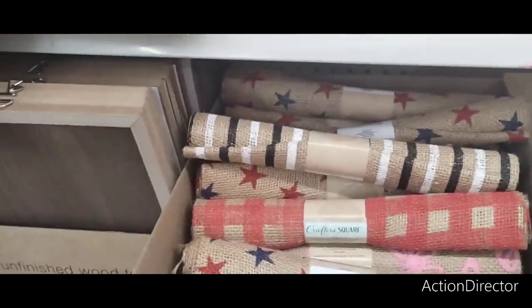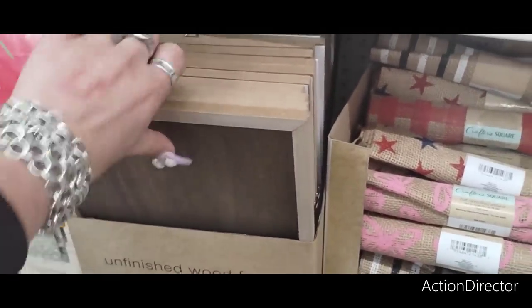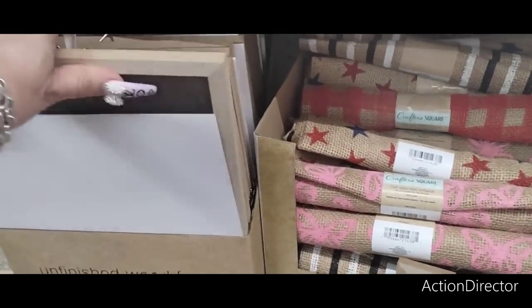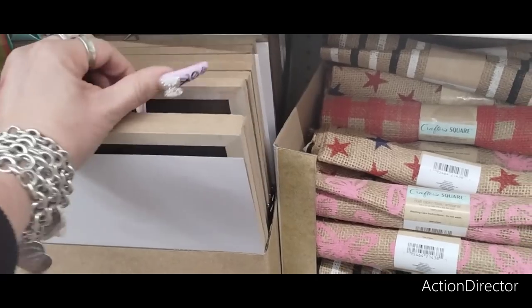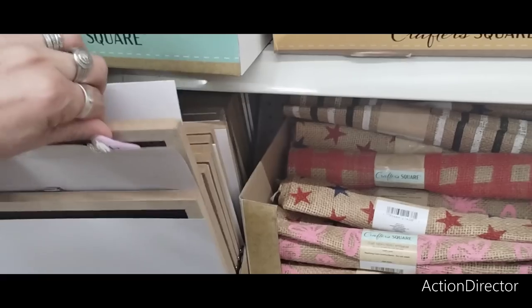All right. I also wanted to show you guys, look. Unfinished wood frames. These are nice in size. Look at that. And it comes in black. Oh, no, not black. White. Here. These are really, really cute.